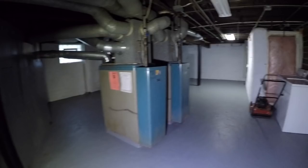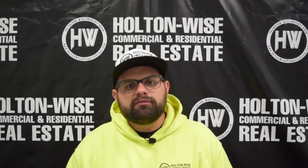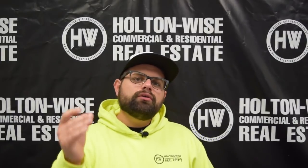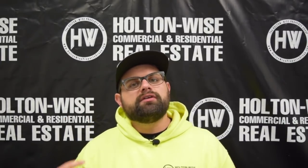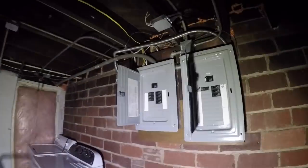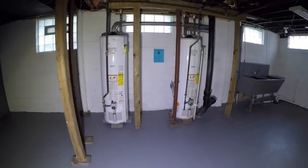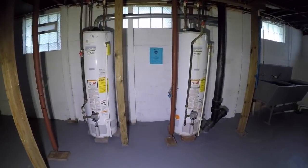As we go on to the other side of this basement, two more furnaces, possibly not as old as the first two, but these are also pretty old. So when you're looking at buying this property, know that in the next few years, I fully expect you to have to replace all four of these furnaces. That has been built into the offering price. Two more updated electrical panels, along with another two hot water tanks that are about mid-life.